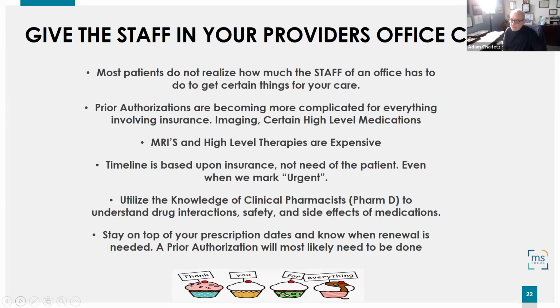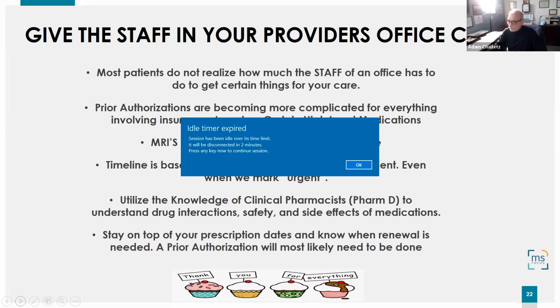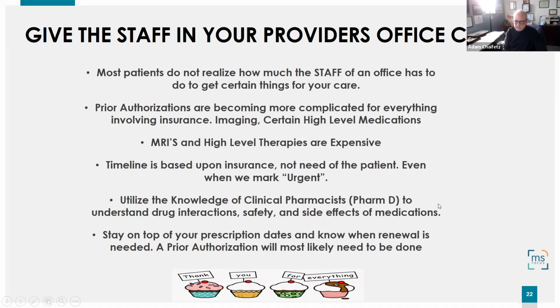All right. So remember that, utilize clinical pharmacists as a resource if you have the opportunity, because they are the ones who are educated in medications, and we find them to be a really valuable resource in our MS team and our MS program. And the last thing I will tell you as a patient, be on top of your prescription dates and know when your renewals are needed. And every year you want to make sure that you update your insurances with the medical office, because we have patients that are amazed they're out of medication when we don't have their new insurance. So believe it or not, it doesn't happen magically.